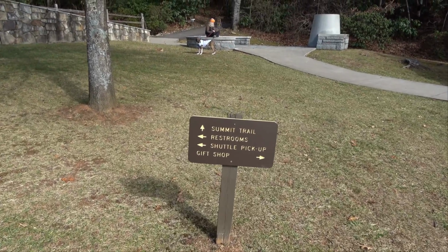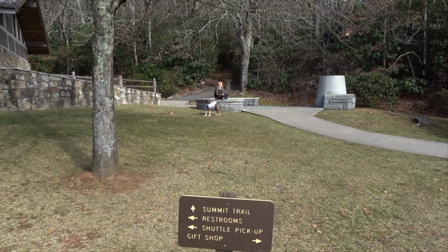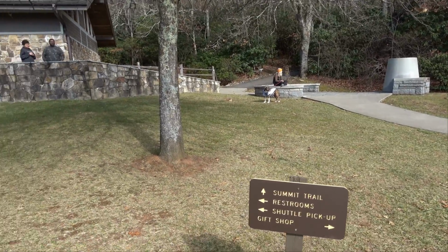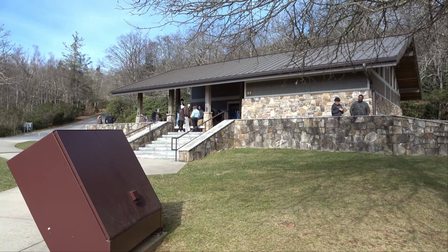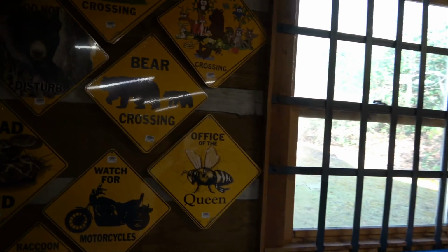Okay, so if you want to do the hike, it's up that way. That's where you pick up the trail. If you want to wait on the shuttles, you do that over here by the restroom area. All right, so we're going to step inside the visitor center here.